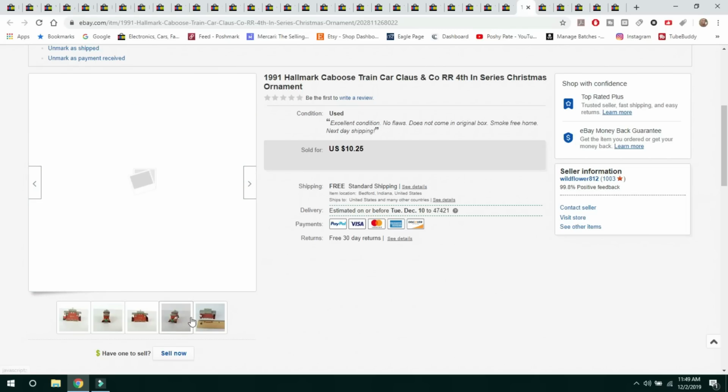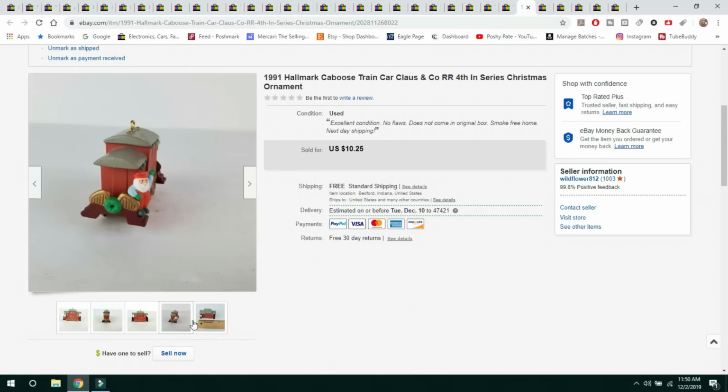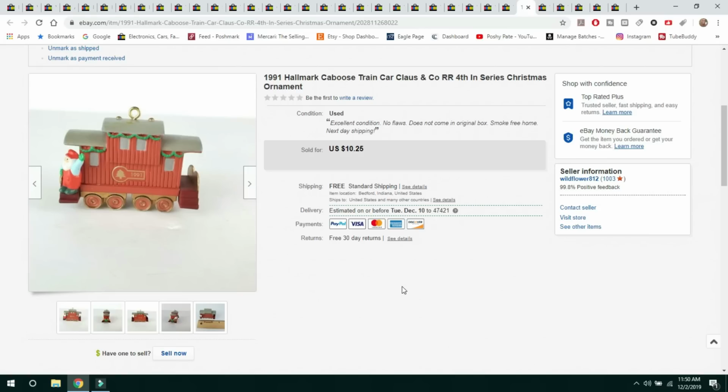They did not come with any of the boxes, and you can see here, if you do your measurements or put some sort of a ruler in, people can see how big they are. It always helps in your photos.